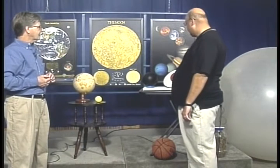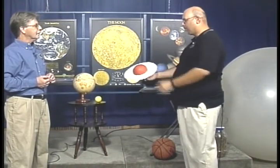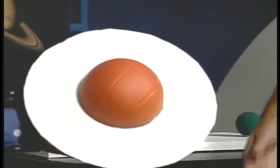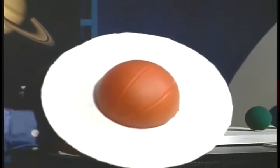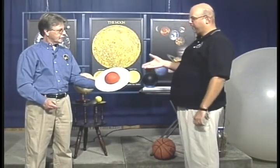Also, we move on after Jupiter out to Saturn. So I have Saturn here represented by a toy basketball. And Saturn is actually about 76,000 miles in diameter. On this scale, Saturn, the planet, is 5.3 inches. And that's just a little kid's toy basketball. But as you notice, we have the rings.